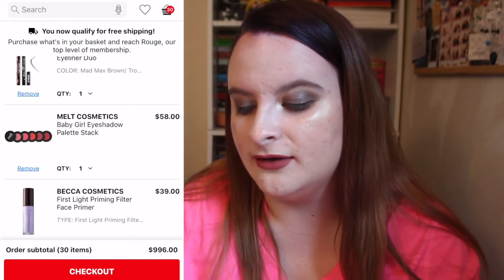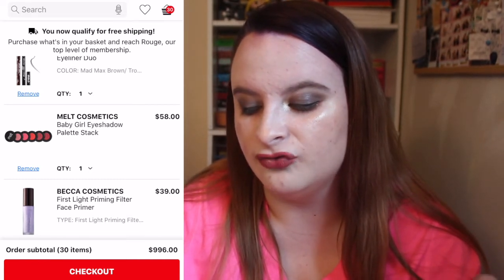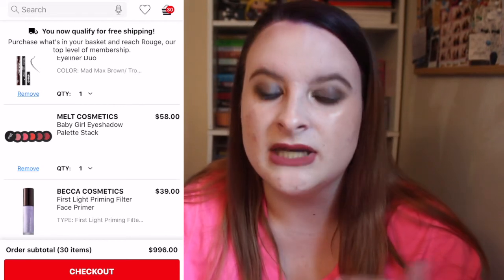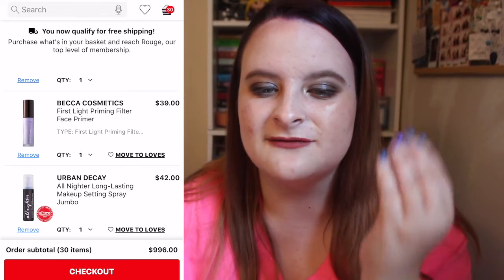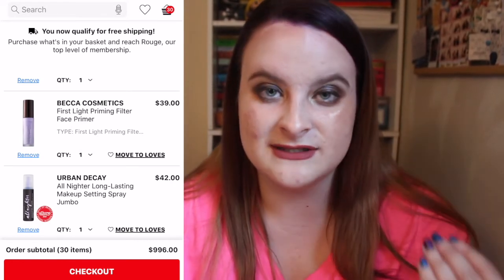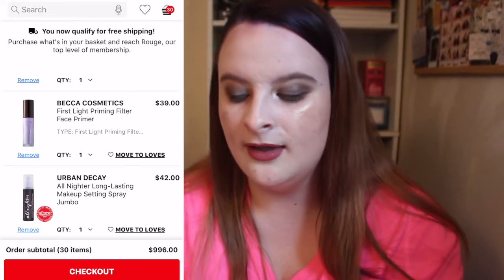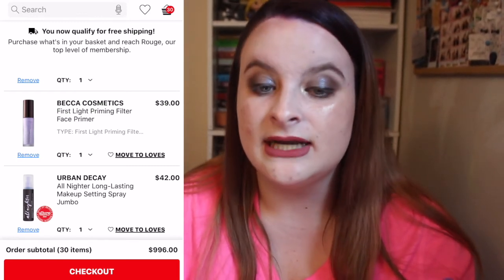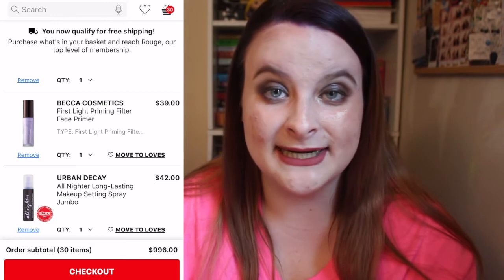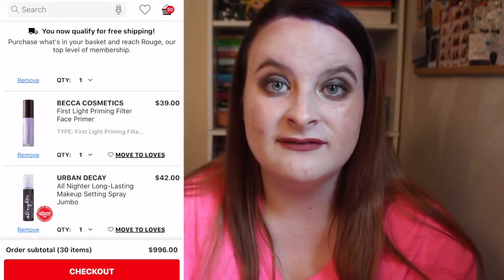Next is the Becca First Light Priming Filter Face Primer. Originally I had the mini in the cart, but then I was like, I can't keep putting minis in as if I'm actually buying it. This is a fantasy cart, so I would put in the big boy, because I do like this primer. I tried the mini and really liked it. I want to eventually repurchase a mini, but I haven't done that yet.